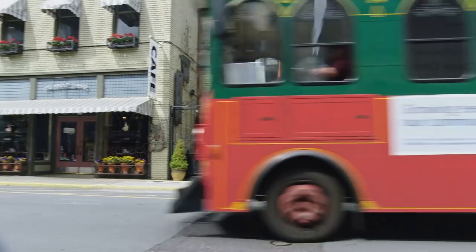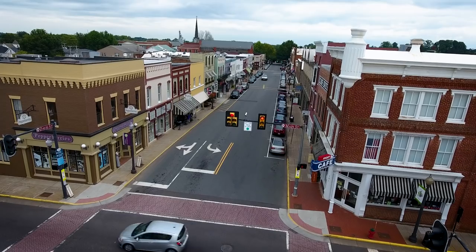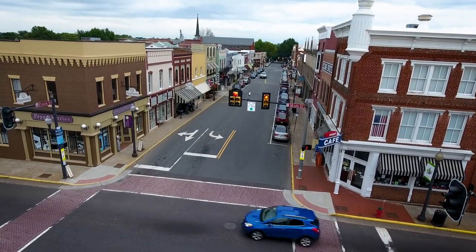But overall, we're really happy to be here. It was the right move for us. The town of Culpeper has been so welcoming and so easy to work with. The police department, the county commissioner, the town, as far as inspections for the building and our paint booths, everything has been so easy to get through and work with these guys. It's just been a pleasure.